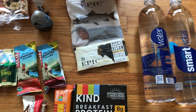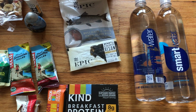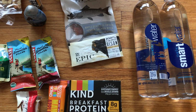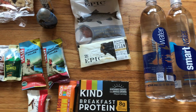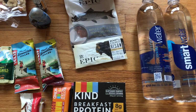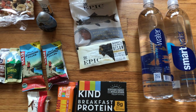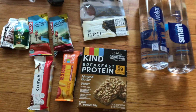The weather's looking great for this event over the weekend. I've been following the weather reports and the predictions, and it looks like it's going to be in the mid-70s during the day and low to mid-50s at night, which is optimal. I love sleeping in 50-degree temps at night. Super comfortable. But nature humbles us and anything can happen. So I'm still going to be bringing all of the gear that I went over with you in my previous video. So with the food, let's get started.